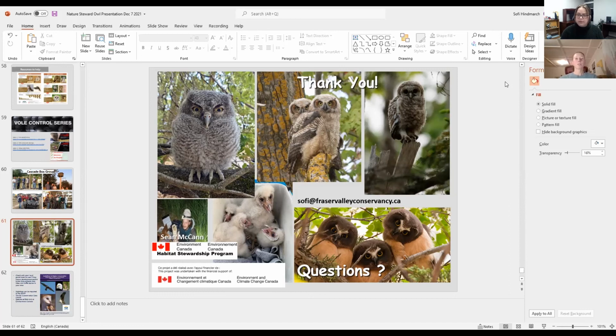So definitely trying to come up with alternatives, provide outreach, and ensure that farmers are aware of the risks of rodenticides, and trying to find alternatives for them.